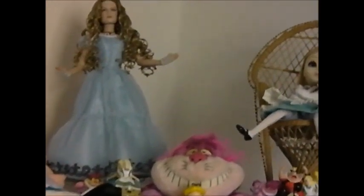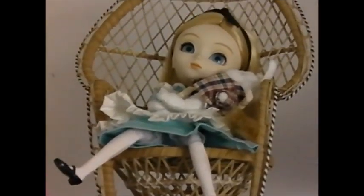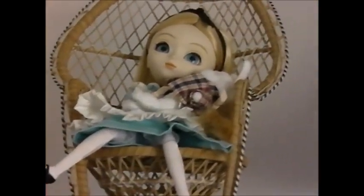Okay, so that's that. So over up here we've got a lot of Alices. We've got Pull-Up Alice, which is the original one, because I know they've done remakes of these, and this is the original one. And some figures. And okay, let's open up these shelves here.